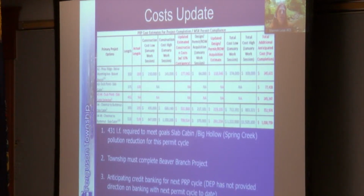Projects A2 and the Beaver Branch and Alt A4. Any additional credit. So these projects, the way they're structured, you can't just stop a stream restoration in the middle per the linear footage that you need to do. So both Alt A4 as well as the Beaver Branch project have some additional credits. We're doing a little bit more than we need to.